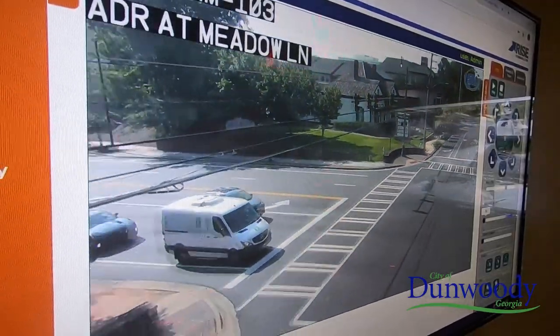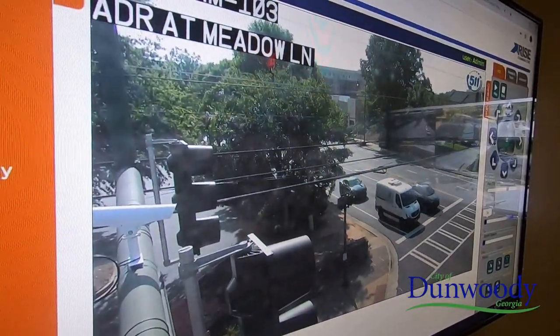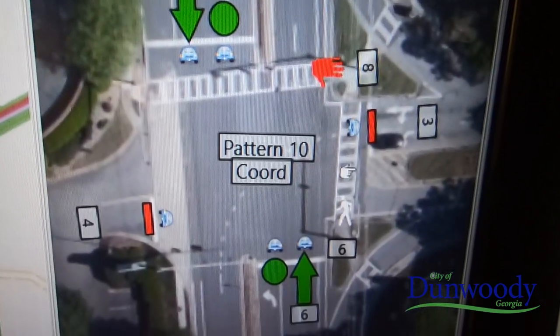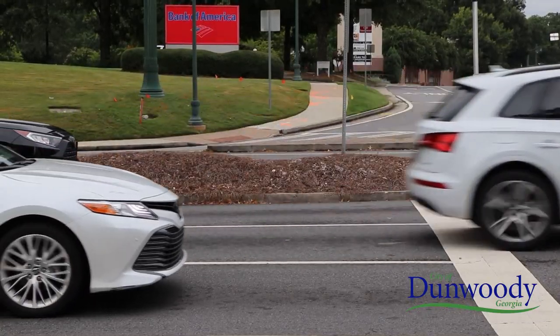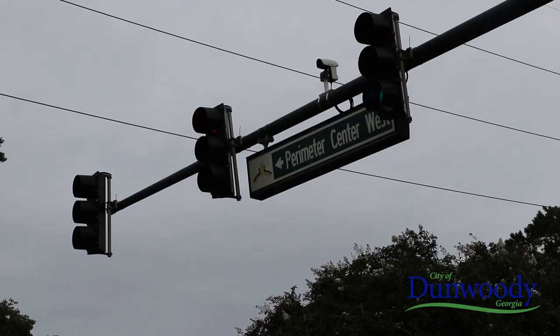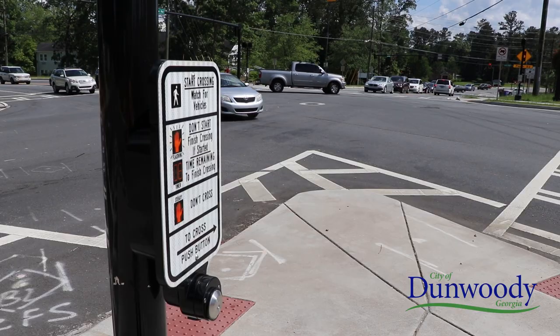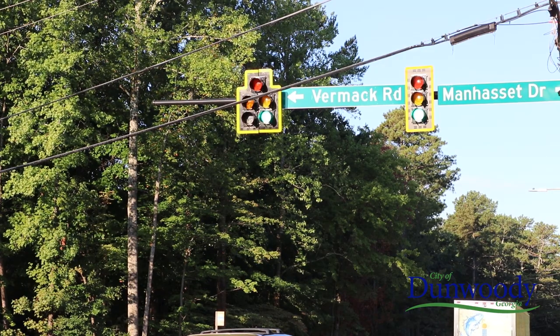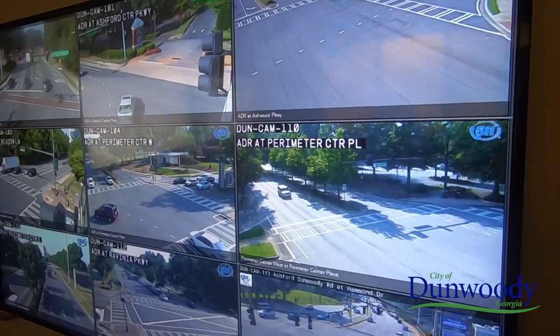This is a culmination of two projects, really. One, the Perimeter CID secured about $1 million of federal funding and then put in some of their own money to upgrade and modernize signals in the Perimeter area, and then the city had a $1.1 million project to do upgrades on the signals in the rest of the city, and 80% of that was federally funded.